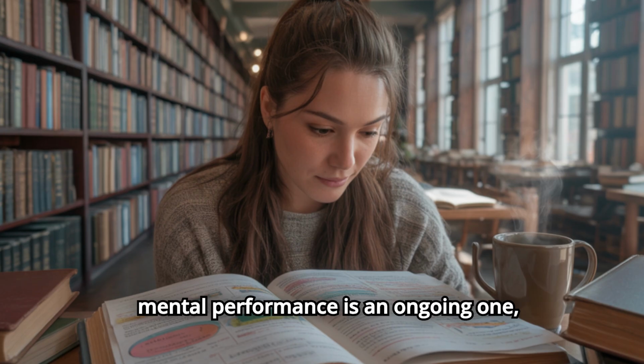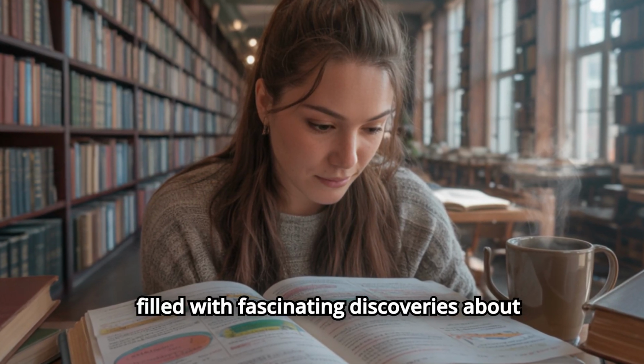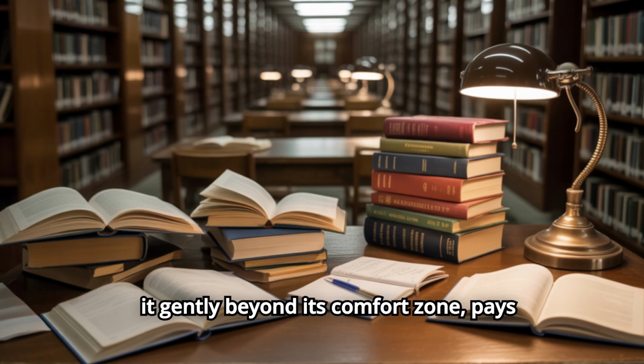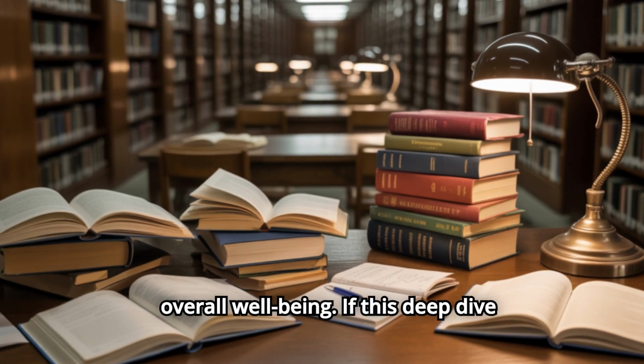The journey to peak mental performance is an ongoing one, filled with fascinating discoveries about your own capabilities. Every small effort you make to challenge your brain, to push it gently beyond its comfort zone, pays dividends in clarity, creativity, and overall well-being.